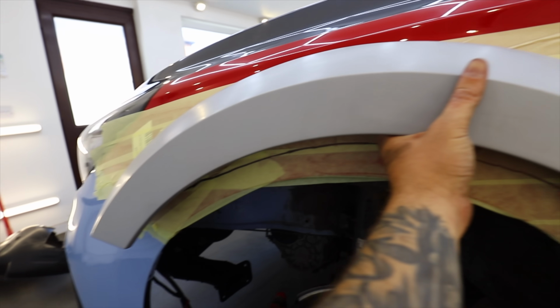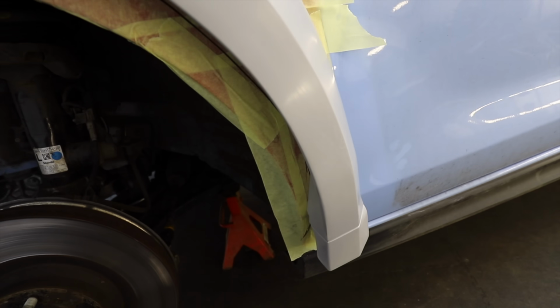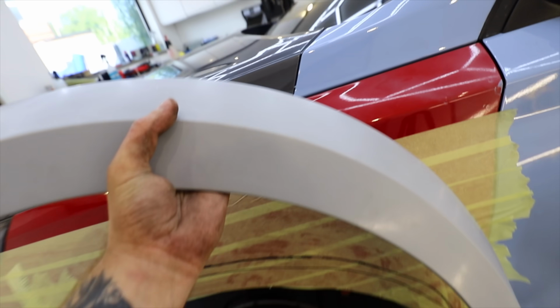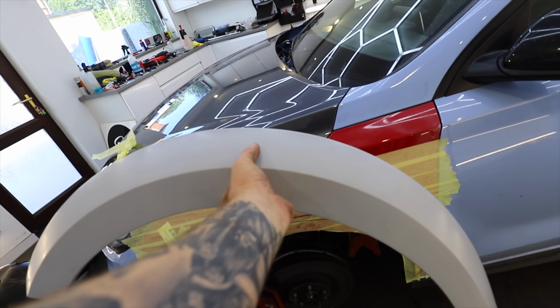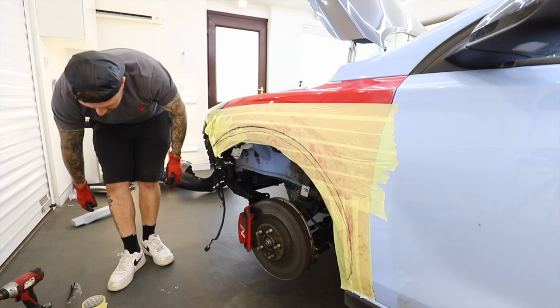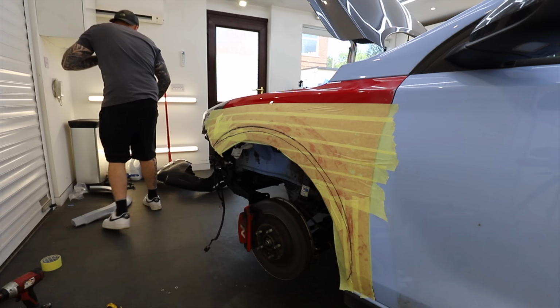I'm going to take the bumper off before I do it, and then yeah, it should give me a basis to work from since this is the first corner I'm doing. I don't want to balls it up. So before I can start chopping up my car, I've just got to pop the bumper off, along with any other trims which are going to get in the way.